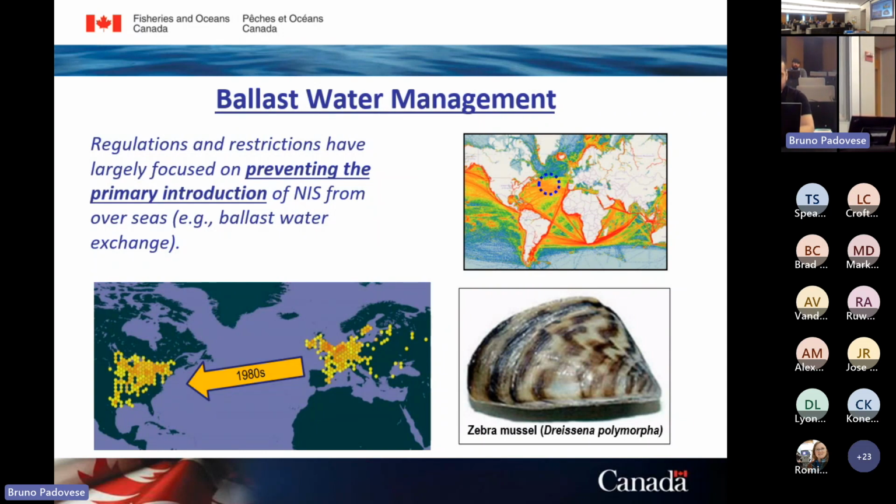And back in the 80s, they thought that implementing something called mid-ocean exchange could solve this problem. The idea was that you pick up marine salty water as the ship is crossing the ocean, where I have that circled in blue. That would kill any freshwater species in the ship, and then they could dump that marine water in the lake system, and you would reduce the stress dramatically. And in fact, that is what happened. There have been very few introductions since the implementation of the ocean exchange.